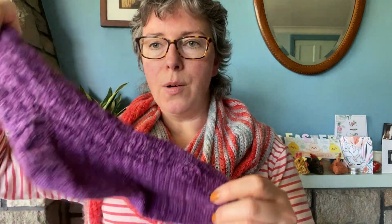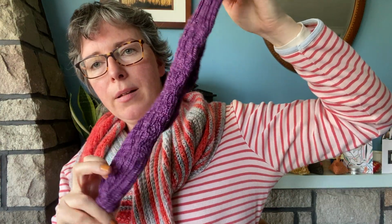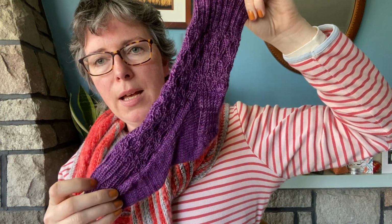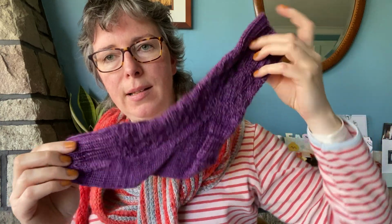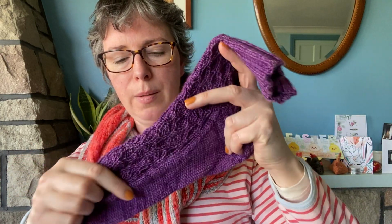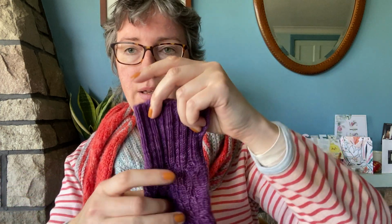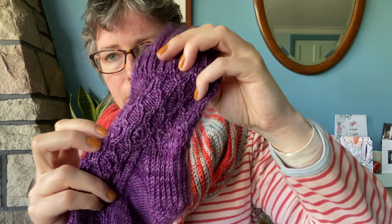So I have finished sock 1. There we go, if I come back a bit. It's definitely going to need blocked, and the sock blocker I have for this length is far too narrow, and it has also got a bit bunched up in my yarn bag. So I'm going to have to give it a soak and a block and just block it flat once I've done the other one. I will block them together, and that will really show off the cable pattern.